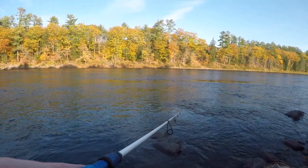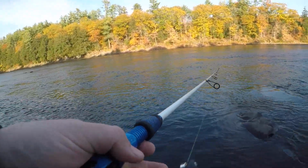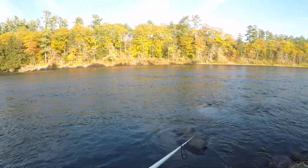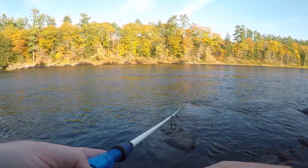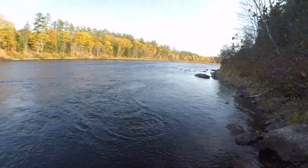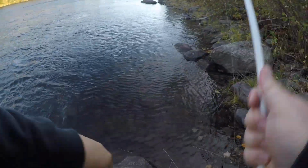So there's fish in the area, and like I said earlier, I'm not going to stick in any one spot too long. So we're going to do another couple casts here, then we're going to go downriver and hopefully tie into some more fish like that. Ooh, fish right there. Smallmouth, not what I want. Thank you though.